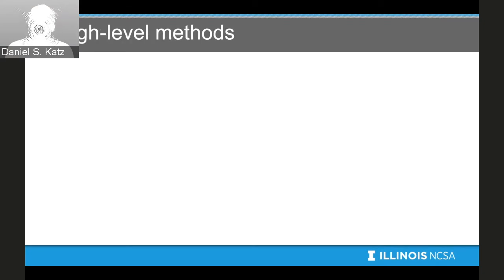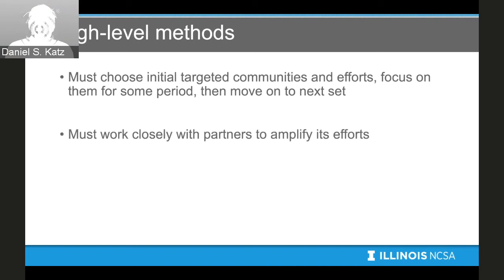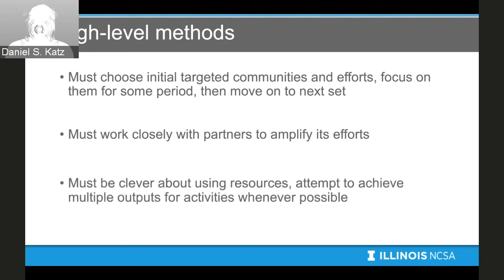So the high-level things that we're thinking about is that we should choose some initial targeted communities and efforts, focus on them for some period, and then move on to the next set. Again, not try to do everything at once. We need to work closely with partners in order to amplify our efforts, and we have to be very clever about using resources and attempt to achieve multiple outputs for each activity whenever possible. Because again, even though this amount of money seems like a large amount of money, when you start thinking about numbers of people, it ends up getting chewed up very, very quickly.